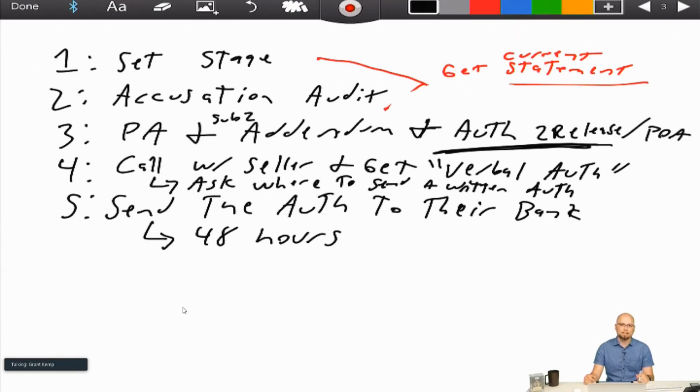They're going to give you a fax number. Typically it's not going to be an email. Typically it is going to be a fax. So like I think I do myfax.com. It's like $10 a month or something to have a fax line for you.